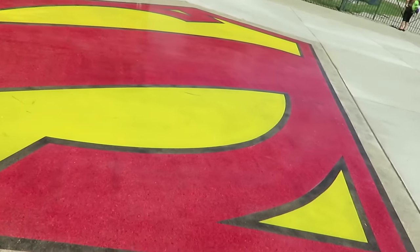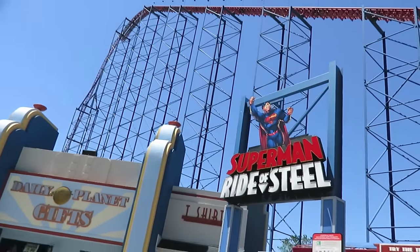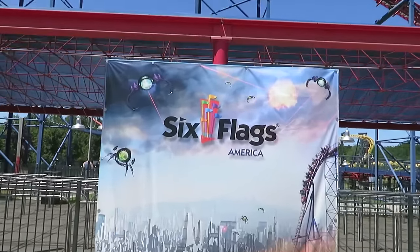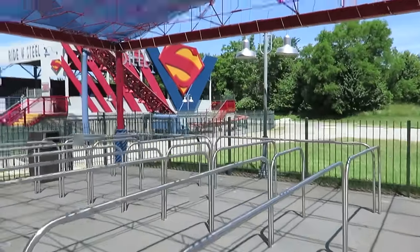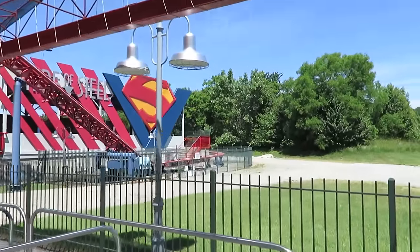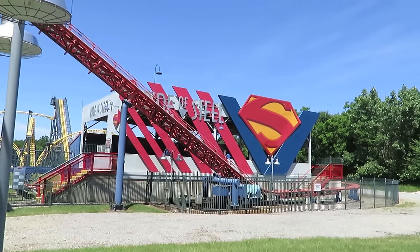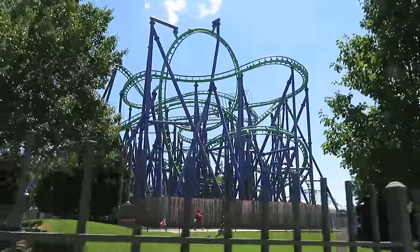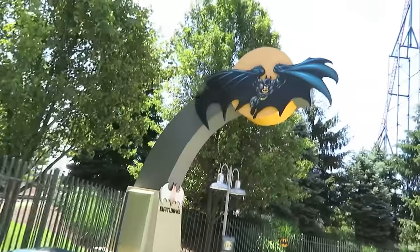Check it out, new Superman icon here. This ride is awesome. Again, like I said, they repainted this side of the building and it's looking awesome. Or the station, I mean. There's Joker's Jinx I just went on earlier. And now I'm headed to the Batwing. I almost said Batman. I mean, it's the same thing. Batman, Batwing, you say the same thing.